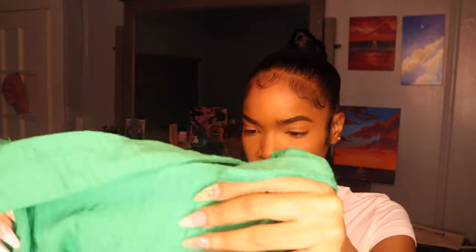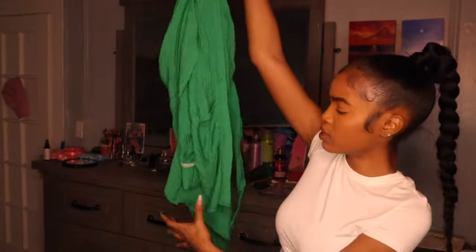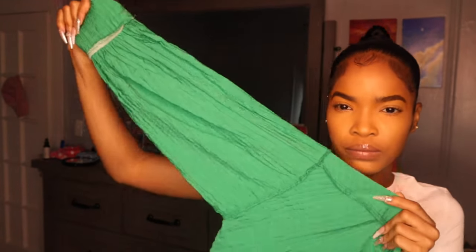SHEIN Sexy Drop Shoulder Belted Shirt, and it was $15.20. So the shirt looks like this. Well, it's a dress, so it looks like this, and it comes with a little belt. It's basically like a button-up shirt, like I showed you before. It's a dress. It's very flowy. It's very big. The sleeves are actually really big, probably bigger than I want them to be. But it's still very cute.